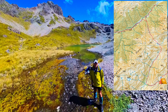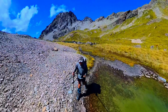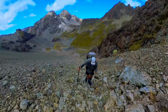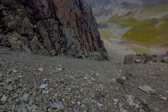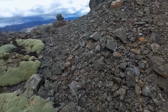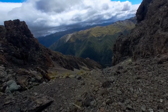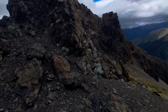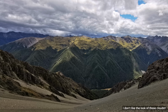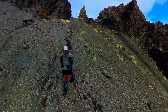I arrived at the Lees Creek Tarns at about 12:15 after 3¼ hours and spent 3/4 of an hour drying out the tent. And we've got a huge scree slope. This scree slope has the deepest and most predictable scree of any I've been down.